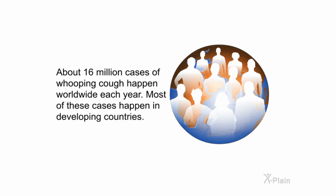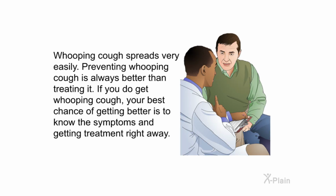About 16 million cases of whooping cough happen worldwide each year. Most of these cases happen in developing countries. Whooping cough spreads very easily. Preventing whooping cough is always better than treating it. If you do get whooping cough, the best chance of getting better is to know the symptoms and get treatment right away.